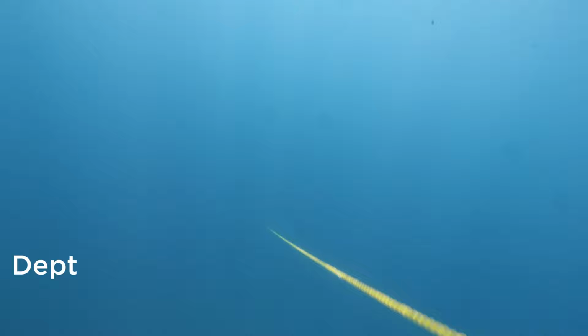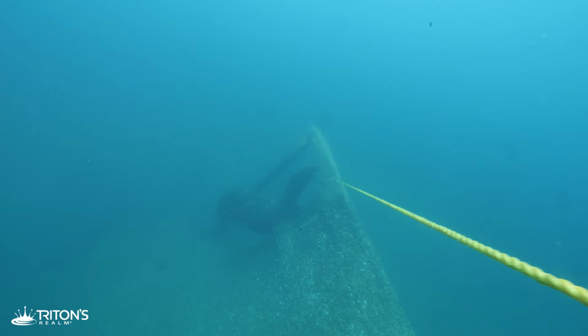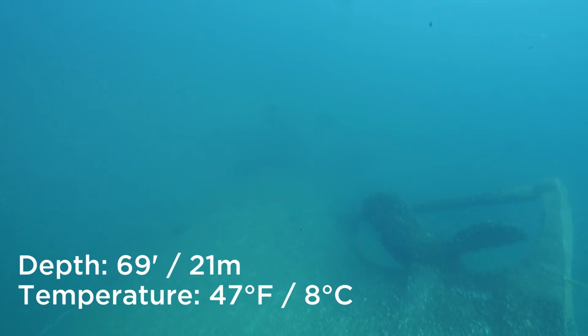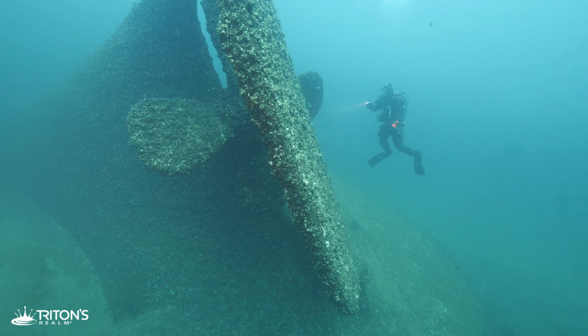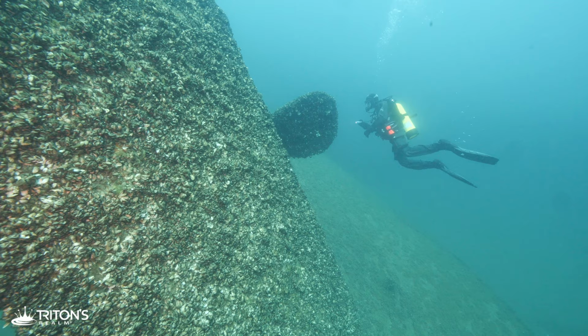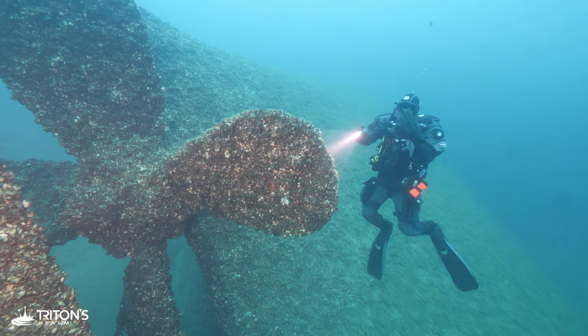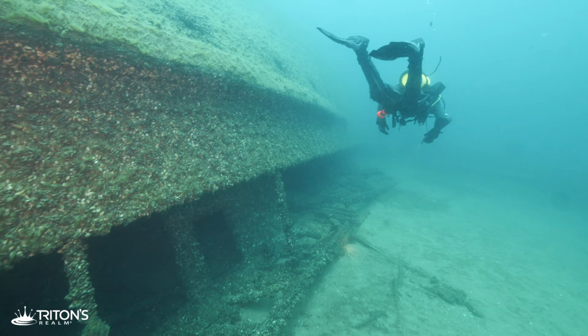The wreck sits in roughly 80 feet or 24 meters of water. Visibility looks good, but it takes some time before the wreck begins to appear before us. But when it does, it's immediately evident that something catastrophic happened. Built in 1907, she only served as a freighter for 6 years before her sinking. And at 250 feet, or 76 meters long, the Regina was a massive freighter for her time. Sitting completely upside down on the lake floor, the question that runs through our minds is, what is the tragic story behind this wreck?